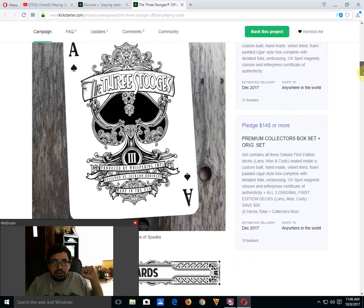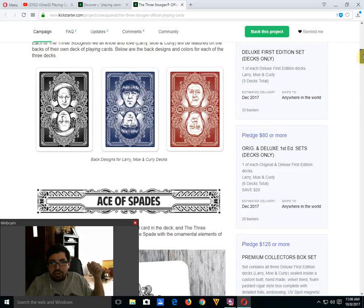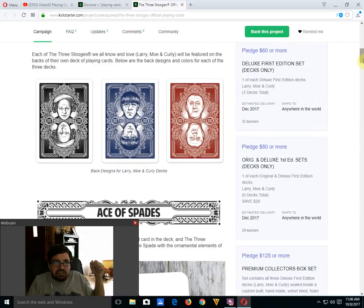The Ace of Spades, again, kind of just looks like a Jackson Robinson Ace of Spades that's been modified a bit. The back designs really don't do it for me all that much. I mean, do you really want to be playing cards with these faces staring at you? I like the overall feel of the back design, it's pretty nice, but I don't think that the faces really fit on there that well.